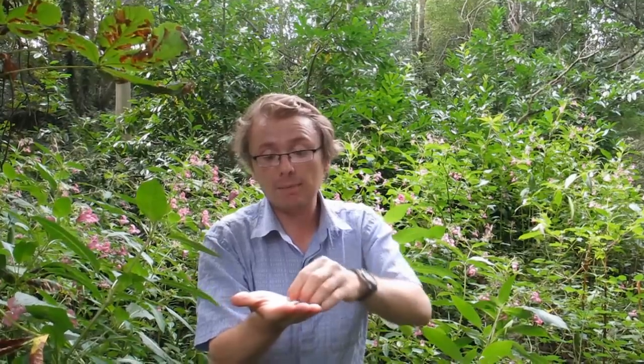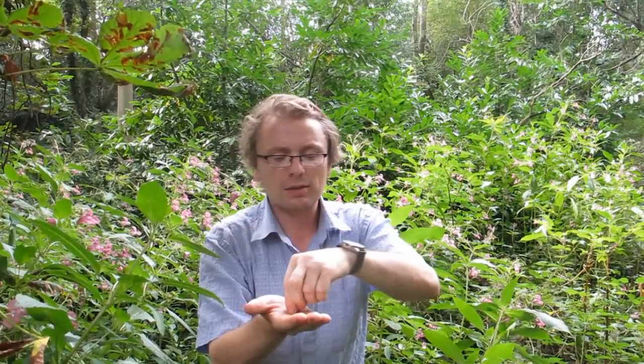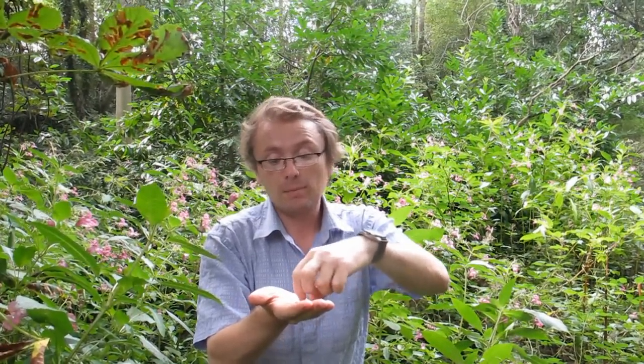You can make Himalayan balsam burgers out of them, and various other really nice dishes, which I shall post actually, and I'll talk about those. But you can eat them just raw. Some people react to them. This is the same with all wild foods, that some people will react to them. So if you start to get an itchy throat, then don't eat any more. But other than that, just eat away.